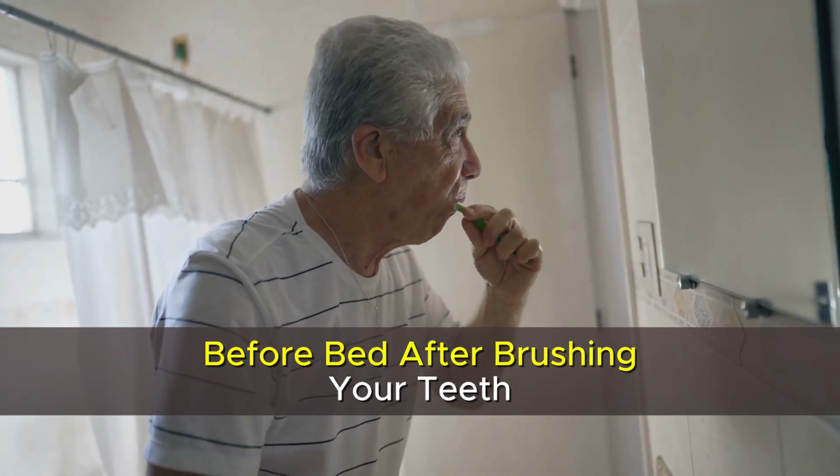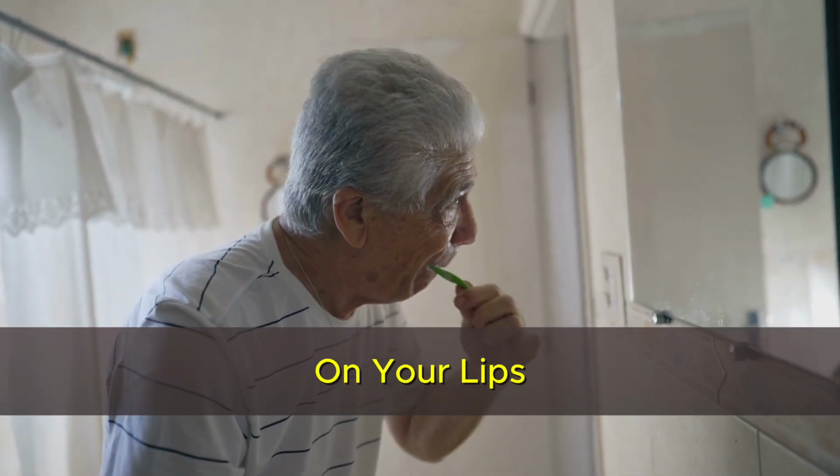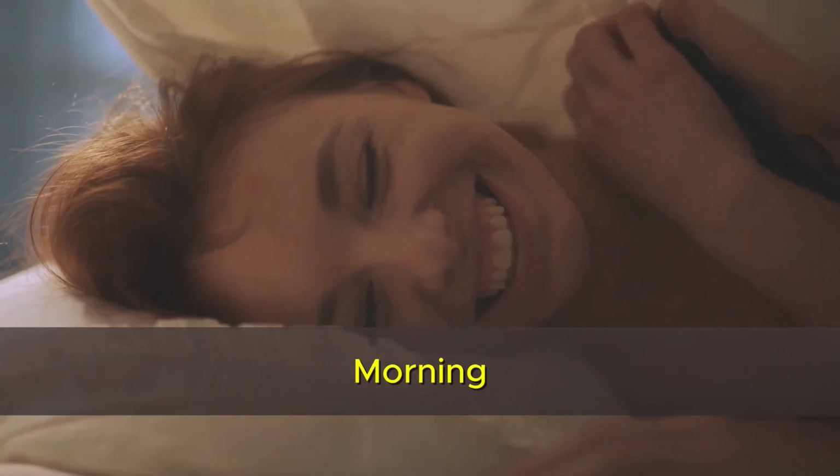Now, a quick tip for those with very dry lips. Before bed, after brushing your teeth, dab just a small amount of castor oil on your lips. You'll wake up to smoother, softer skin. No more cracked lips in the morning.